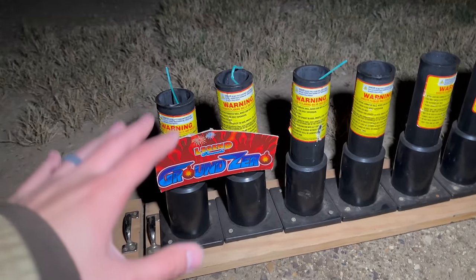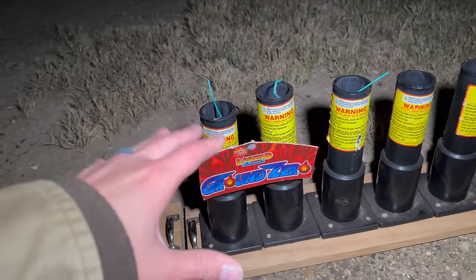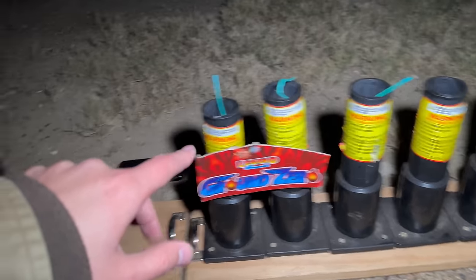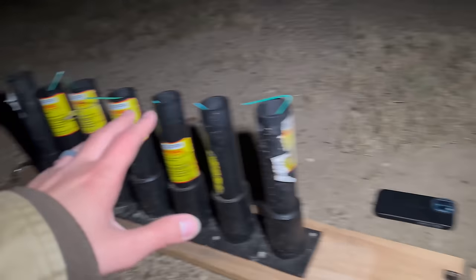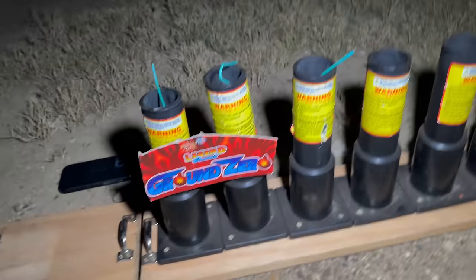These are the Ground Zero Mine Shells by Legend Fireworks. Now, to be completely honest with you guys, I don't know that they still make these shells because I bought these like 5 years ago, and at that point, they were already like 10 years old. So we're gonna see if they still work. Ground Zero Mines by Legend Fireworks.